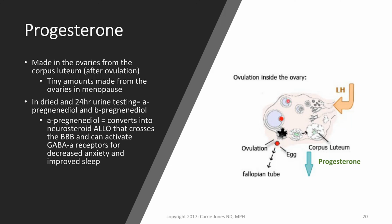And GABA is your calming, relaxing, everything's going to be okay hormone. So if you stimulate your A-pregnanediol, your alpha, then you're going to stimulate your GABA A receptors, and your women are going to have less anxiety and improve sleep. This is best done through oral or sublingual progesterone supplementation. Some women just genetically have higher alpha-pregnanediol. When you do the Dutch test, you'll see it's just genetically higher, and so they're not as prone to anxiety and insomnia.